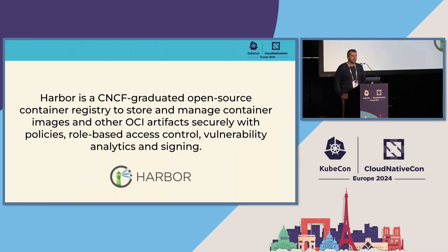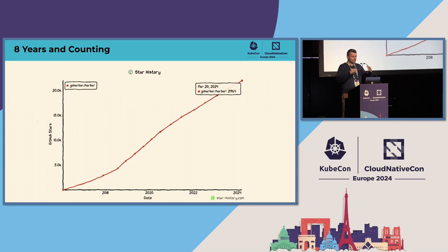If you're new to Harbor, Harbor is a CNCF graduated project that is basically a container registry with a few superpowers. So it's not just about storing your images, but really going to the next level and managing your images with policies, role-based access control, et cetera, right? Since January, Harbor turned 8, and we are still growing, and I can proudly say that Harbor is one of the most popular container registries out there if you want to do something more than just store images. And this is also reflected in the stars.